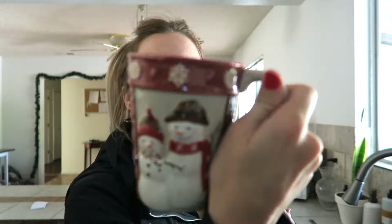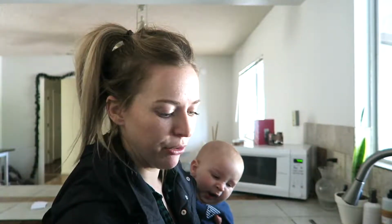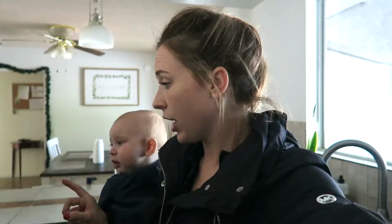This one, I believe, is from Michael's or Joann's, one of those two. And then I'm gonna move you over really quick so I can get the other mugs. Oh, Hunter's getting so heavy, you guys. He is just such a big boy. Careful not to lean on that because I don't want you to fall.